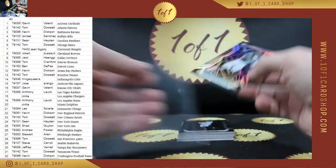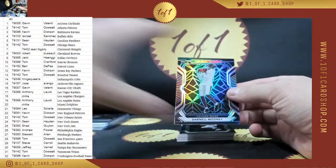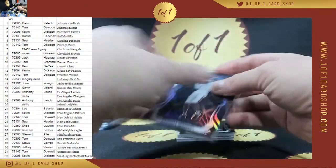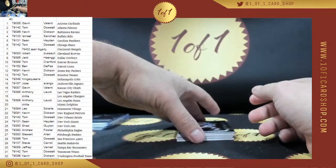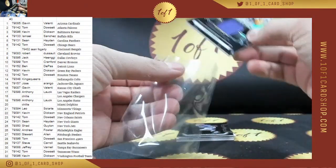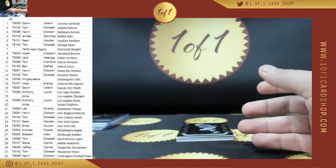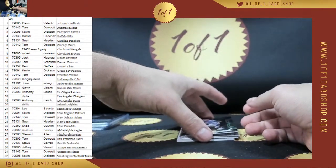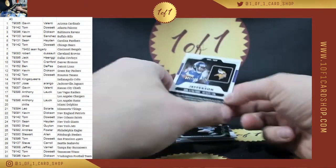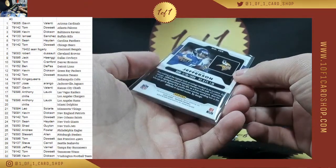All right. Laviska Shenault, centering is shot, out of 75. Mooney for the Bears out of 100. Thielen, another Galaxy gear. That's like the first time I've hit these. Another Galaxy gear. And we got three autos. So who we got? Ooh, Jefferson auto. There you go. It's out of 150.